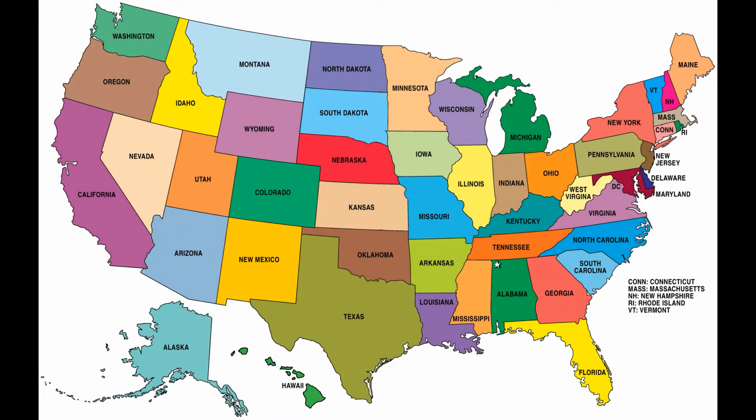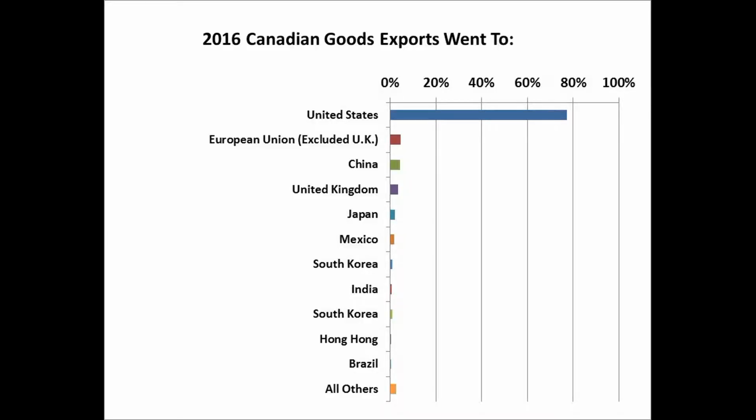The US is Canada's largest trading partner and some would argue our best friend. In 2016, nearly 80% of Canadian exports went to the United States of America. Canadian producers have a large market to export products into.